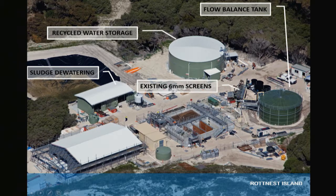What we've also done in the interim is build these platforms. These are new platforms around the tank here, new fine screens. We've knocked down half of this building, and it's been replaced by this dewatering plant here. But because we're having to keep the CAS running, we've got the main plant MCC and the blowers operating here, and so we've had to re-divert some of the pipework around the building in order to keep the plant running.